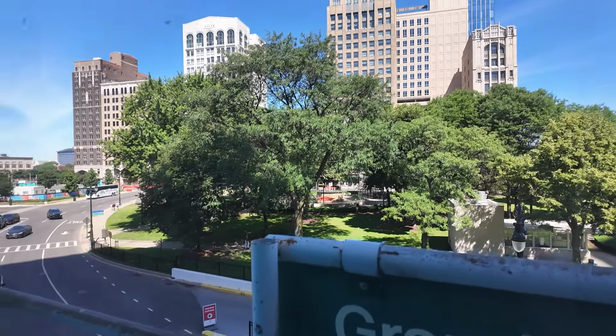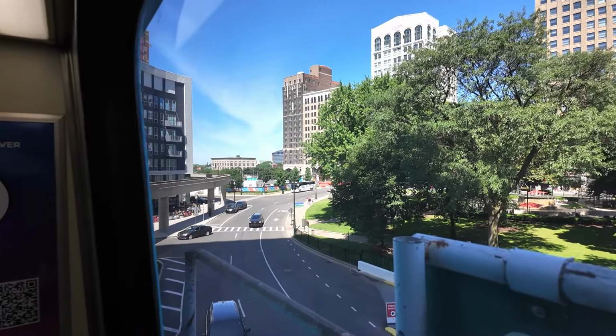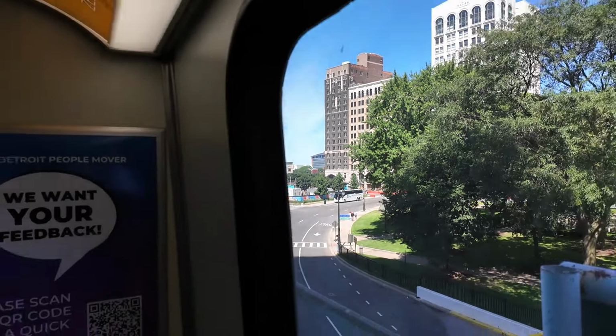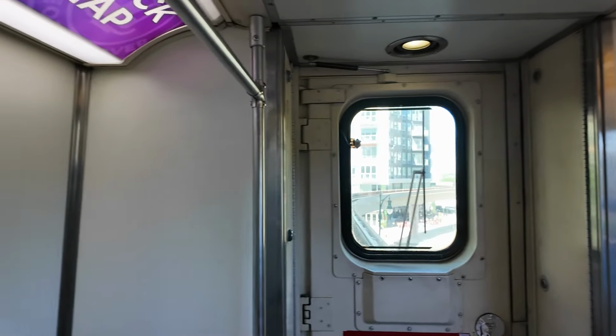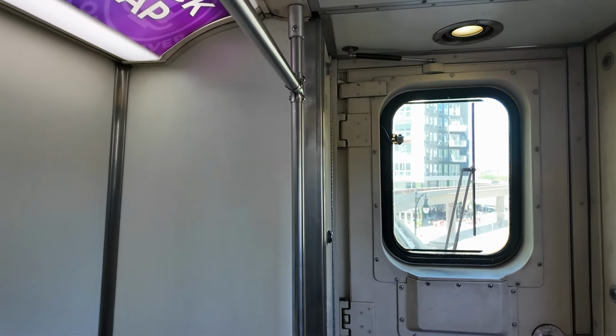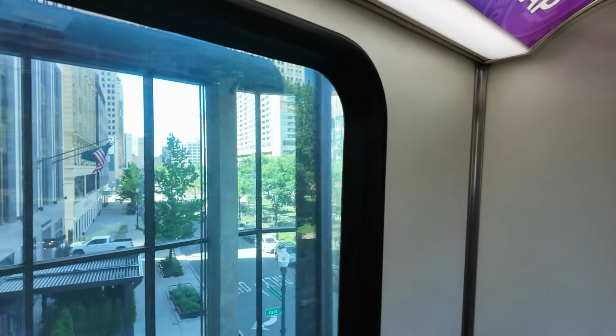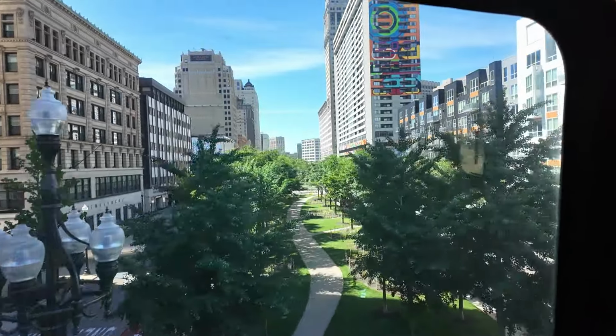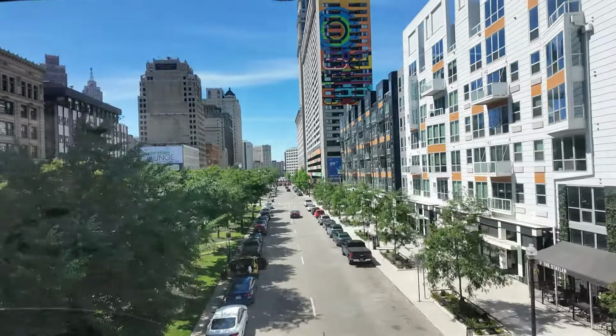Okay, we're going to go over to the... Oh, you can even see a little bit of Motor City Casino off in the distance, too. But we're going to move over to the left side this time. Okay, got Washington Boulevard over here. Very cool view, I have to say.